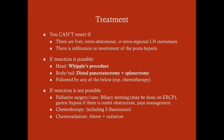And what a Whipple's procedure is, it's basically removal of the pancreatic head as well as removal of a lot of things that are around it. And then we sort of revamp the GI system. So I'll give you a picture of that in a little bit. If it's at the body or tail, it's pretty simple and pretty logical. You're going to remove the distal part of the pancreas, and then you also want to remove the spleen since that's in contact. And then this surgery is going to be followed by any of the below, usually chemotherapy.